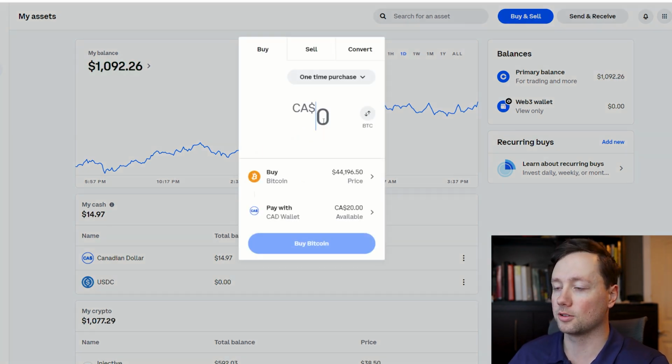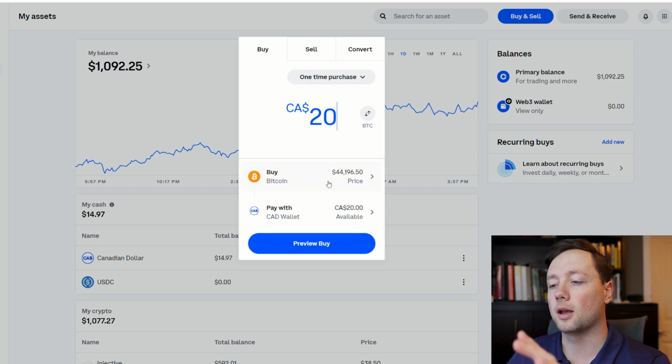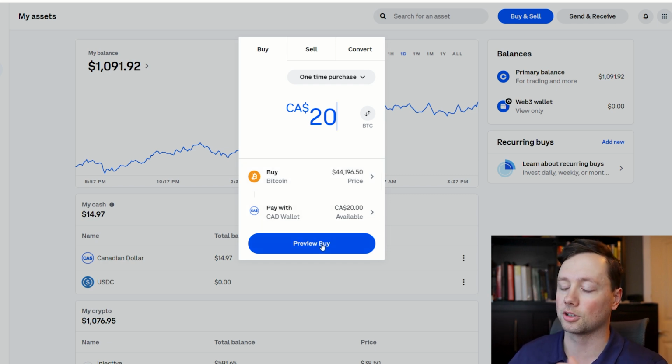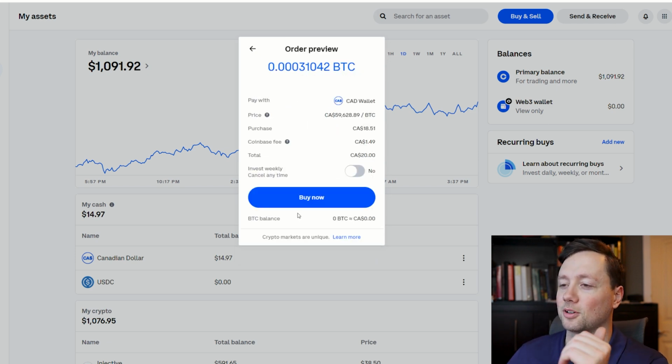For me, what we're going to do right now is we're going to buy $10. We're just going to use this as an example. We'll buy $20. We'll use all the money I have in there, and we are going to buy Bitcoin. This is the most common cryptocurrency. Like I've mentioned before, I like Bitcoin. It's going to do well over the long term, I believe. But again, this is just my thoughts and opinions, so take it with a grain of salt.